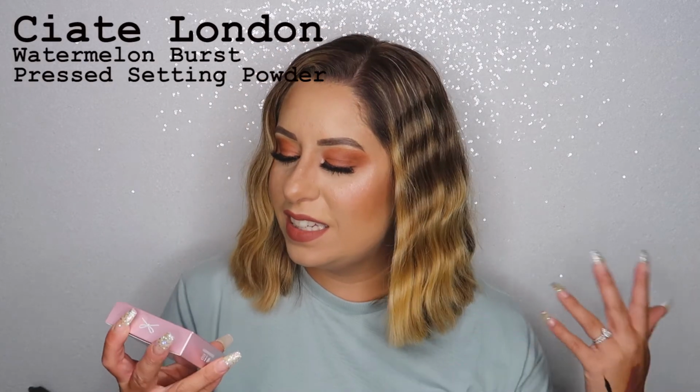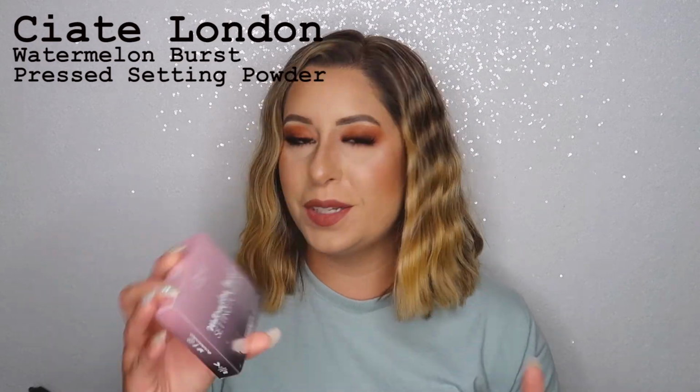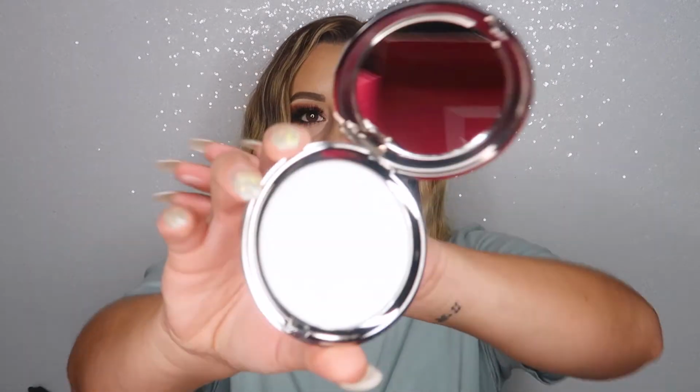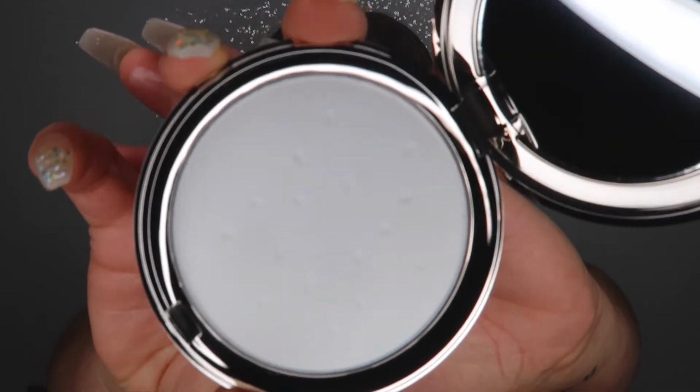I believe it's the last product, and it is the CIATÉ London Watermelon Burst Setting Powder. Oh, this is so cute. This is the cutest little packaging. And I love CIATÉ London. I've received quite a few products from them and I absolutely love them. It smells just like watermelon. Oh, this is so cute. It even looks like watermelon, like just the white watermelon, like the seeds and stuff.